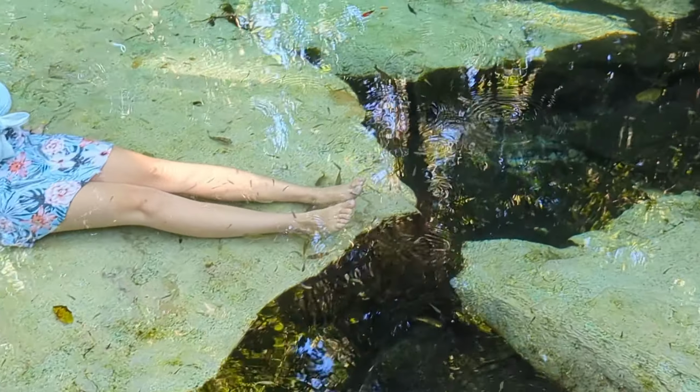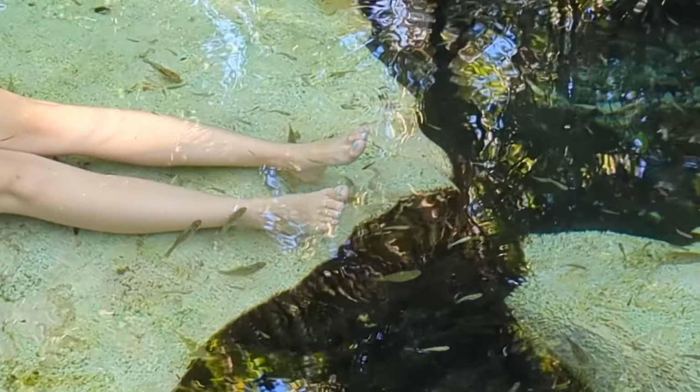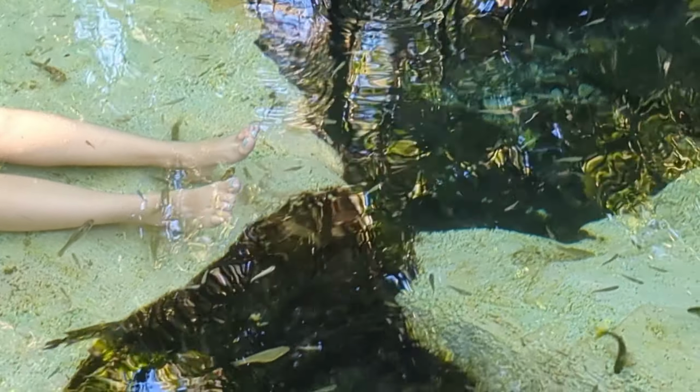There's also an abundance of fish commonly known as doctor fish. They chew at your skin, causing a tickly sensation, and they're used for fish therapy.